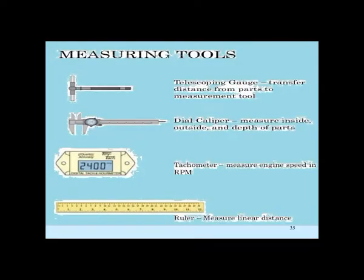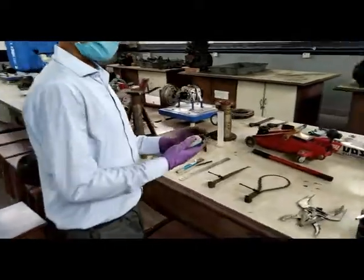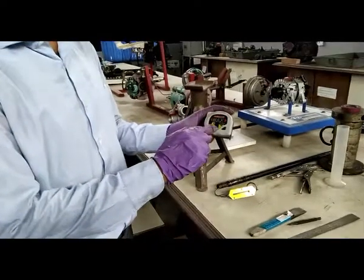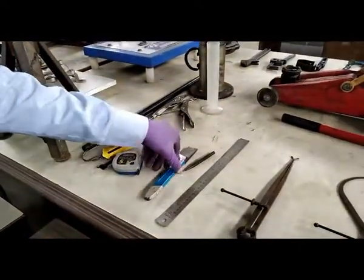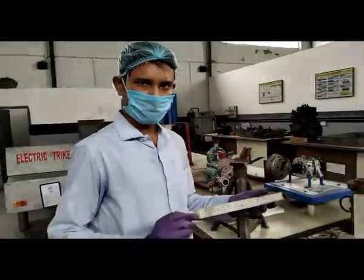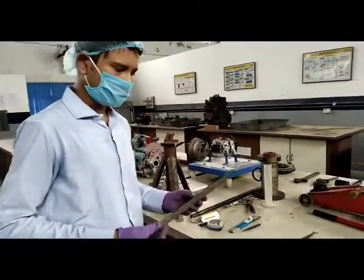Measuring tools. Telescopic gauge transfers distance from parts to measurement tools. Dial caliper measures inside, outside and depth of parts. Tachometer is one of the devices that measures the speed of any rotating item, like engine speed. Ruler measures linear distance. Here, that is a tape. Okay, that is a measuring tape. This is a 5 meter measuring tape. And this one is a scale, a steel rule, which is called a steel rule. This is also a measuring tool.